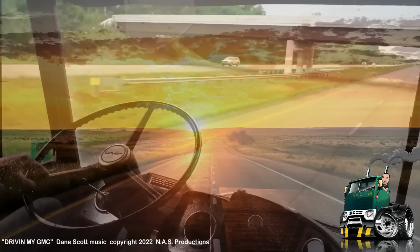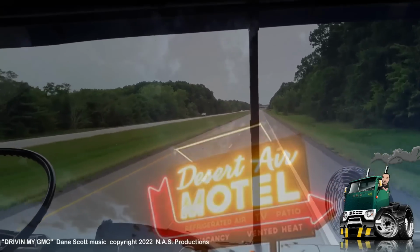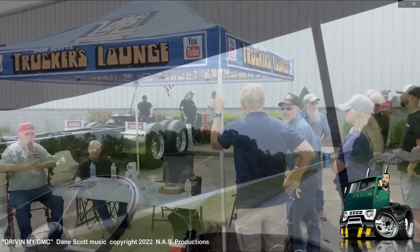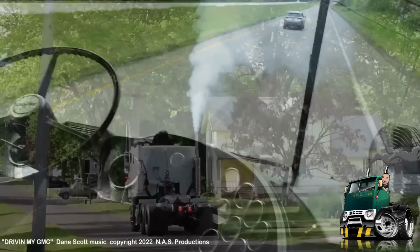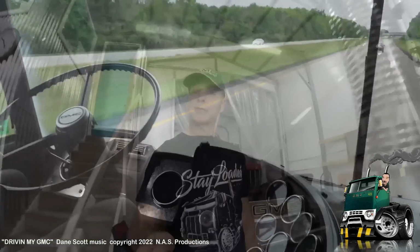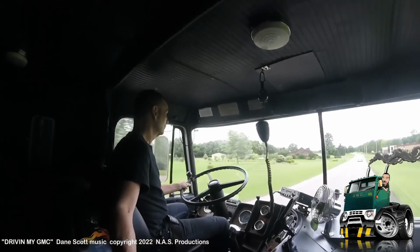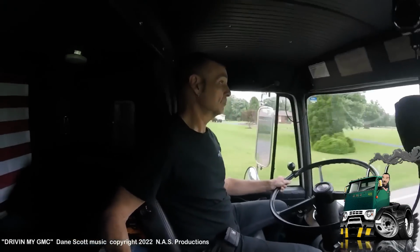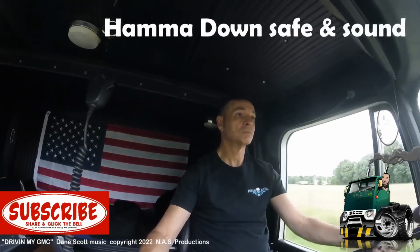Painted sky and a sunset scene through the window of a GMC. White lines and lighted signs got me hypnotized. There's nothing like the feel of the road and the smell of the diesel smoke. Another 10 or 20 miles, I'll be pulling the air. So let's get this show on the road, shall we? Just laying it down, driving my GMC.